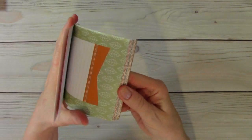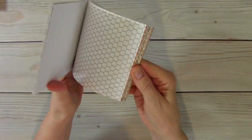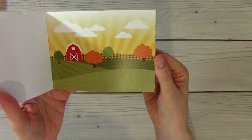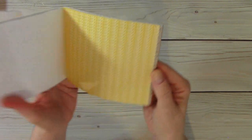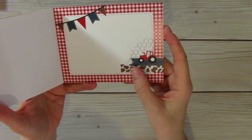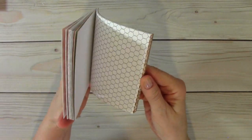But I just want to show you this. It is so cute. And it has leaves, chicken wire, gingham, a little farm scene, cow print, more leaves, a little tractor with the chicken coop and the cow print, and a banner on the gingham. I just think this is one of the cutest paper pads I have.